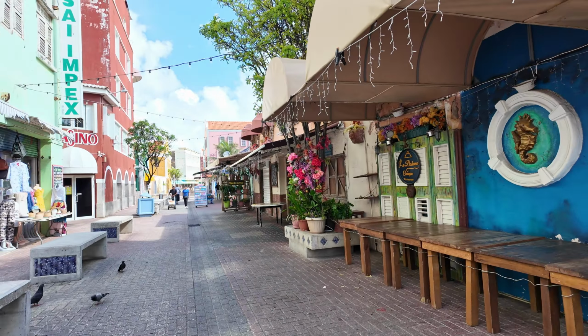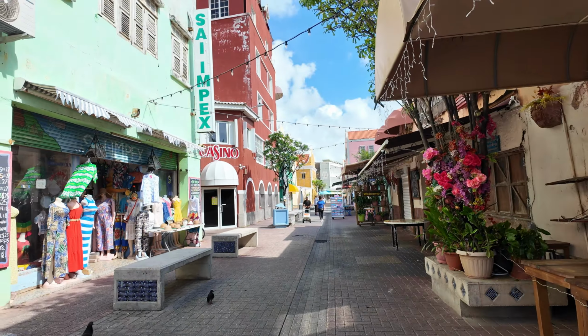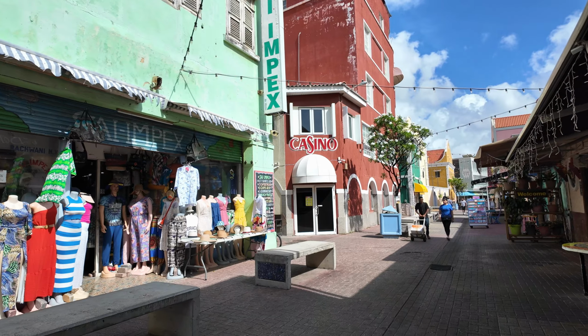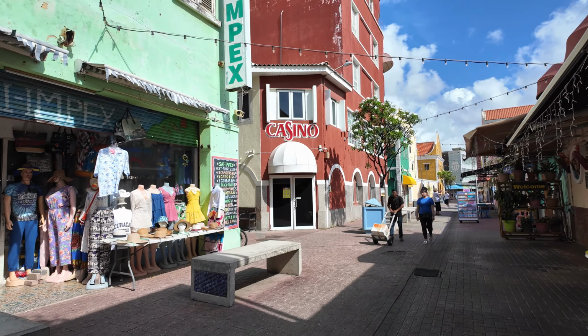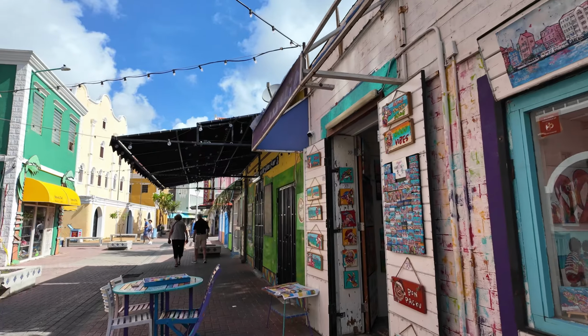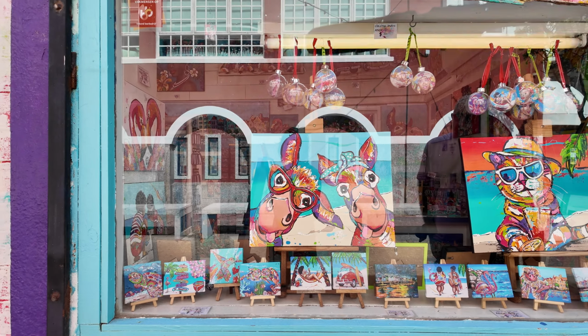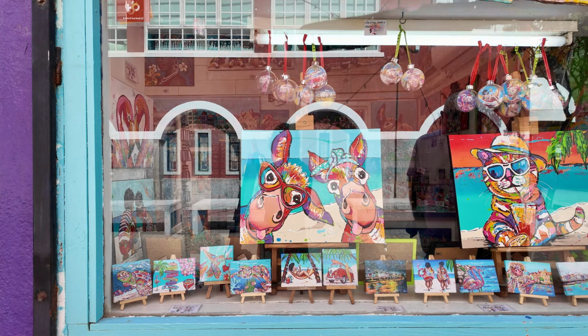There's a lot to see here. There's a lot of side streets and some nice shops, not too expensive. Yes, ma'am. Same as we have inside. You can mix and match. These are cute. Look at the donkeys. This couple looks like us. That's cute.